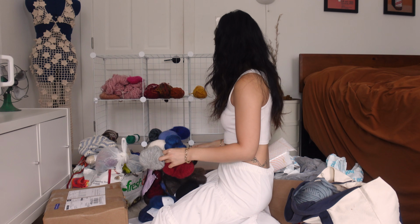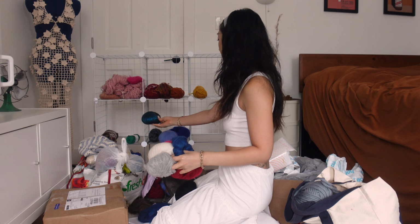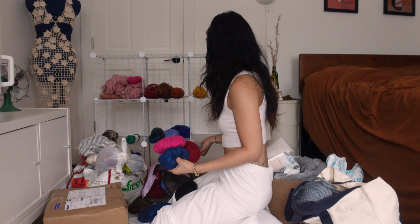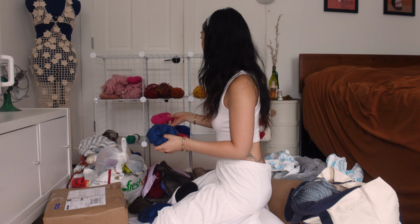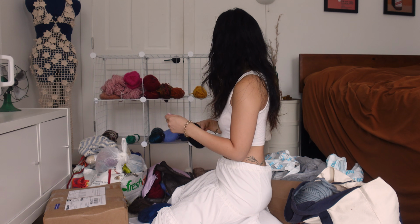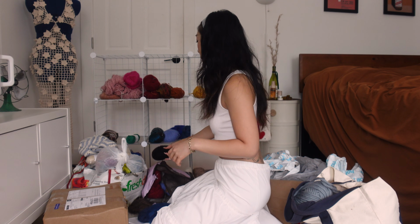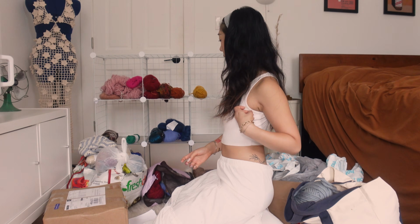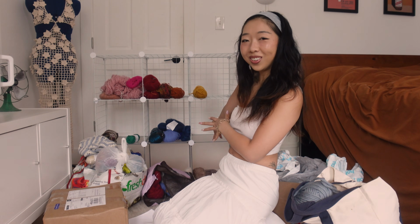Okay, let's throw these in. This is teal. So do I put it? I'll put it with the blues. White is down here. Gray. I guess I'll put gray in this left one. Pink, red, blue. This is kind of satisfying. I'll put black with gray. More blue, brown. Wait, look how cute it's already looking.